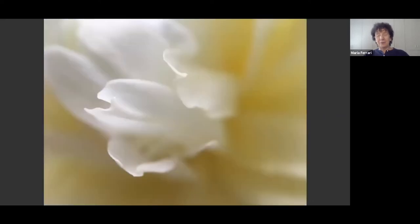Flowers, real macro close-ups. One of the things I like to do sometimes is what we call selective focus. You focus on one detail and you let the background blur out. This is all done in camera. This is not done digitally.